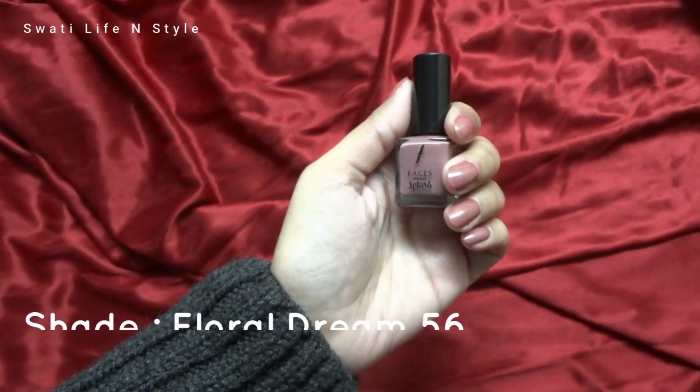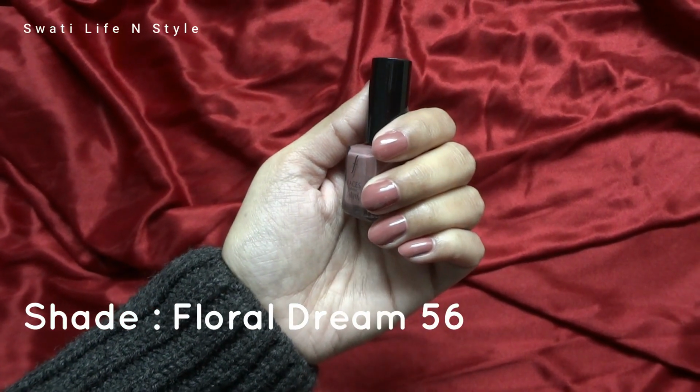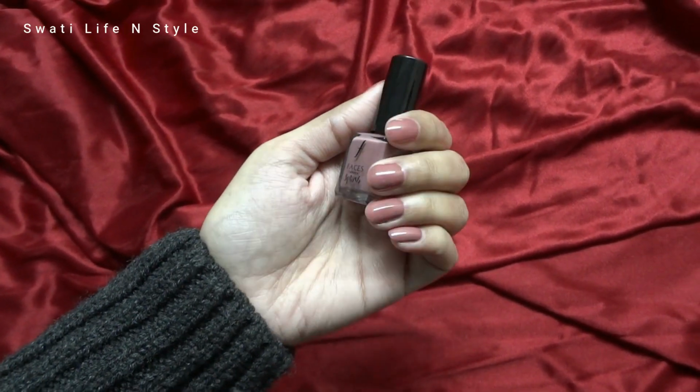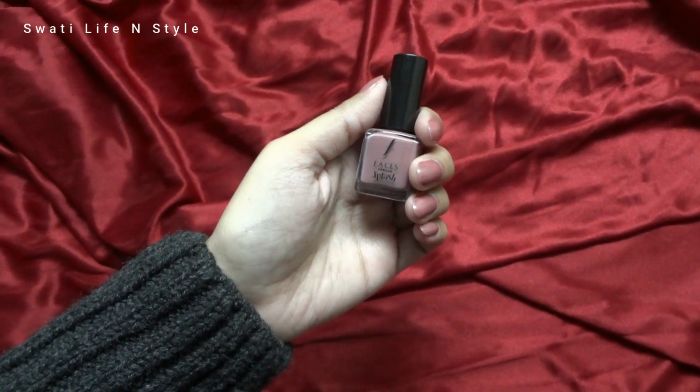The third one is Floral Green, shade number 56. It's a mauve nude type of color, great for daily wear and suits all skin tones.